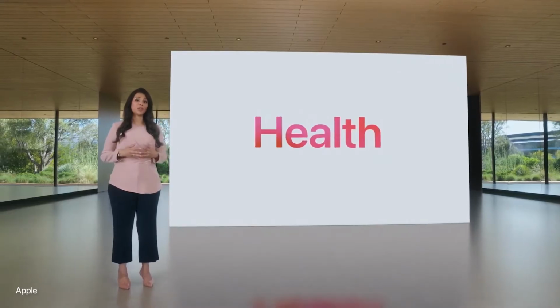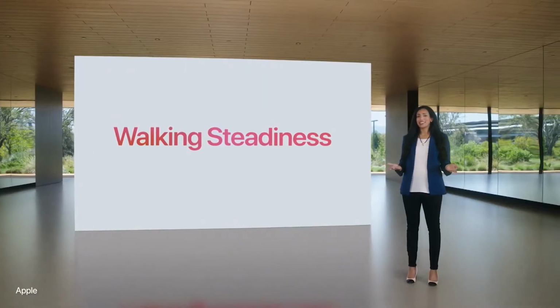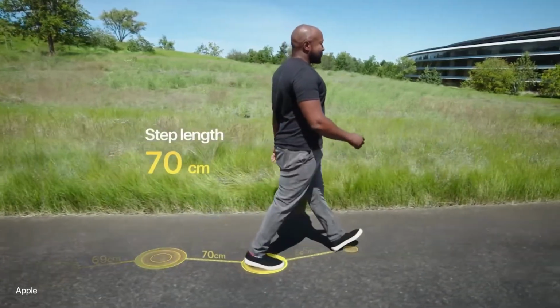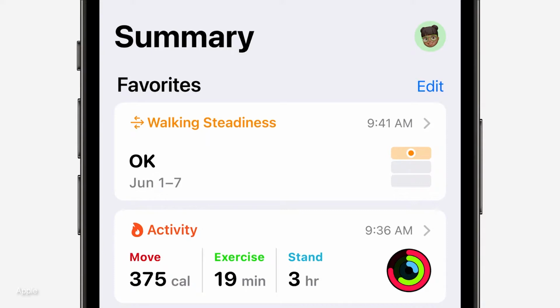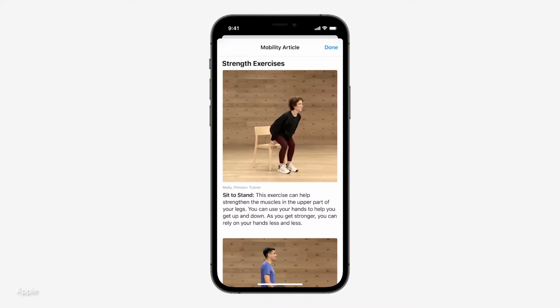The Health app gets 3 new features. iPhones already capture mobility data, but Apple is adding a measure of walking steadiness, which can help determine if you are at risk for falling. Walking steadiness is viewable in the Health app, and you can get a notification if your fall risk is increasing. There are tips for improving your steadiness as well.